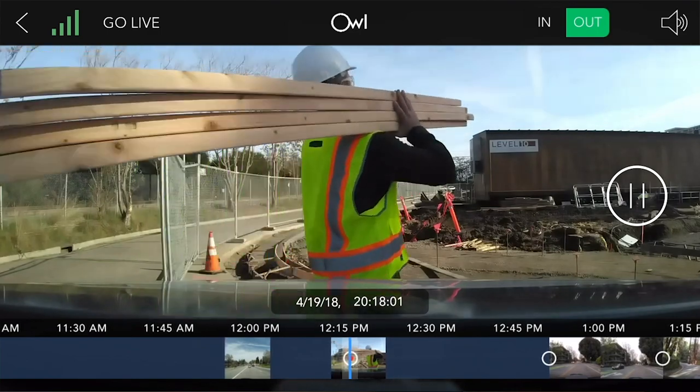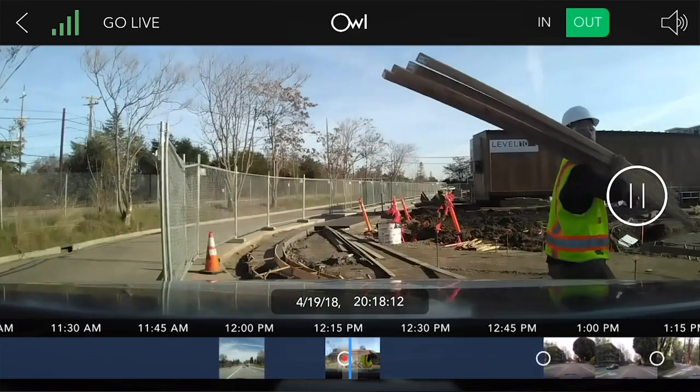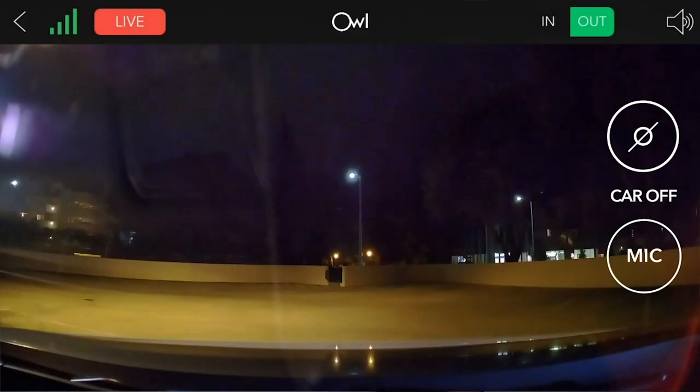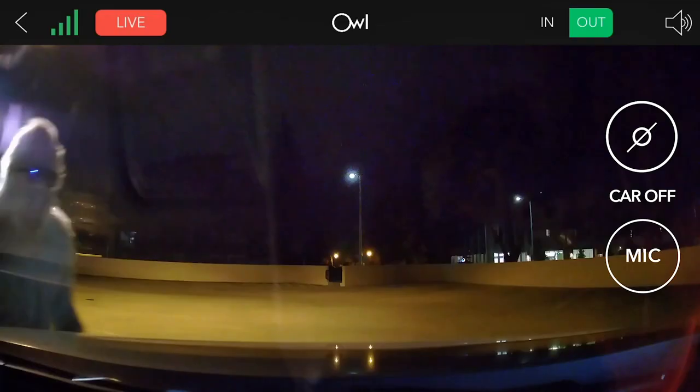Then later, someone dents my car while I'm away. OWL has the IQ to tell between impacts and broken glass and sends me a video alert. Without OWL, I'd have no idea what happened or when it happened. I can also open up Live View to see in real time what's going on in and around my vehicle.